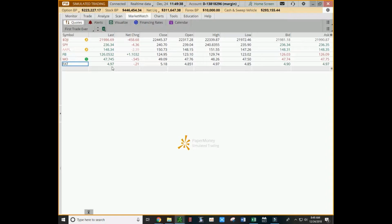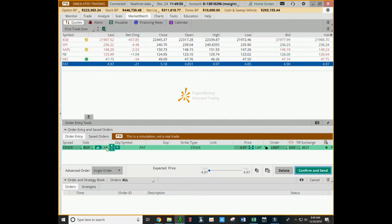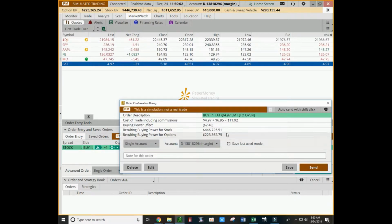Now, how much does this cost? It costs $5 to buy 1 share. For MO, it costs $47 to buy 1 share. For Facebook, it costs $126 for 1 share. And let's try it out. Okay. Let's look at buying 1 share. Confirm and send. And there you have it. 1 share is going to cost you $4.95. Plus the commissions is $11.92.